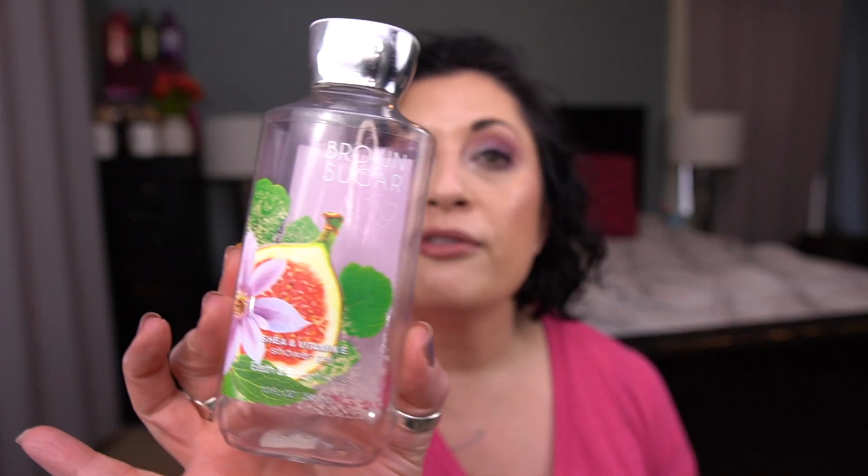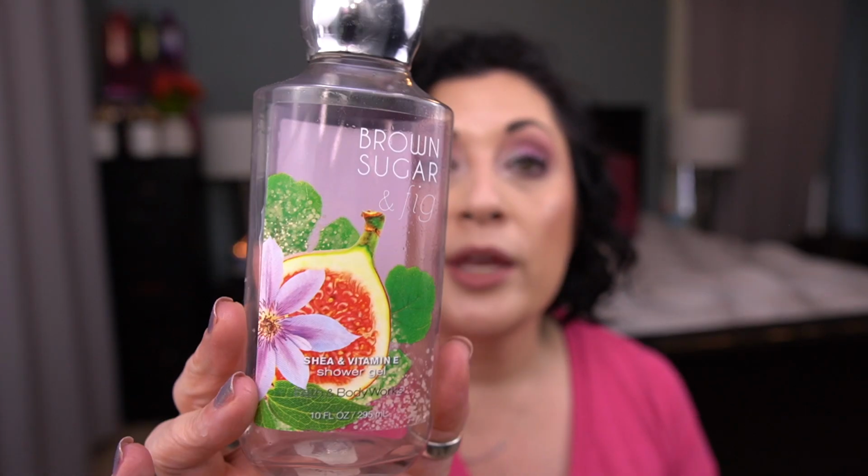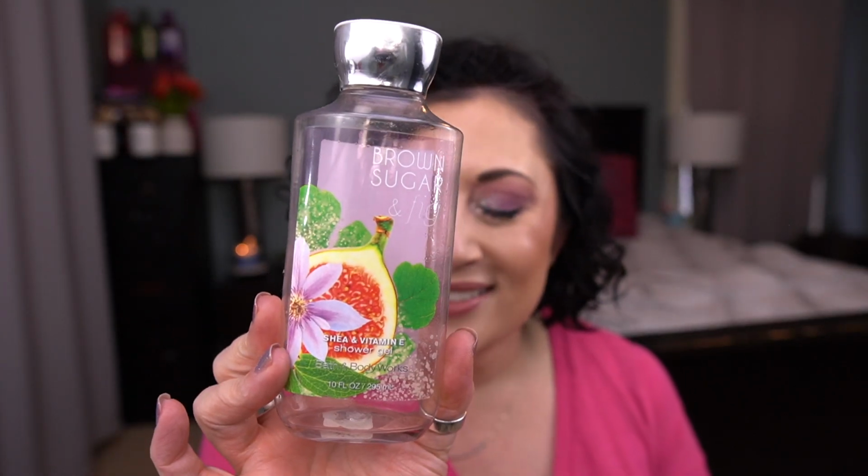Moving on to body care, I have a full-size shower gel from Bath & Body Works. It's the Brown Sugar and Fig scent. Scent notes on this one are fresh fig, coconut milk, and caramelized brown sugar. I really love the way this one smells. This is lovely, and I don't need to, but I would repurchase this scent.